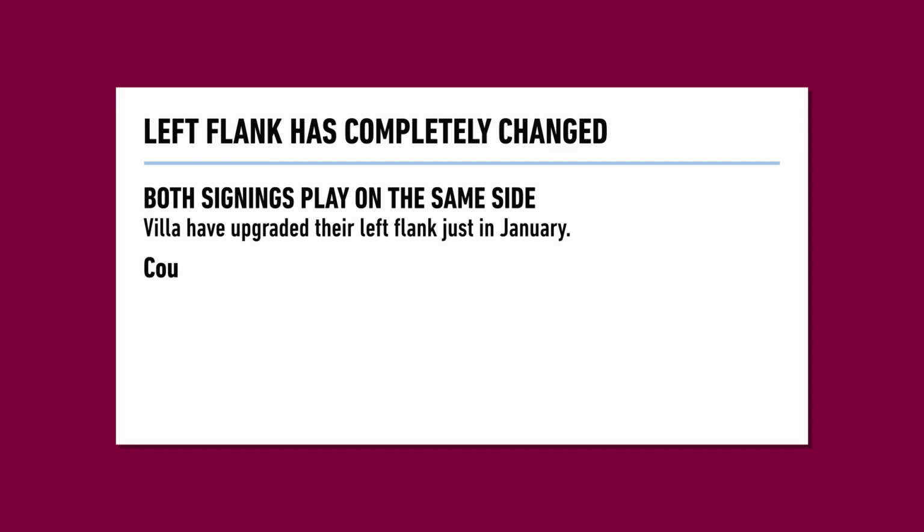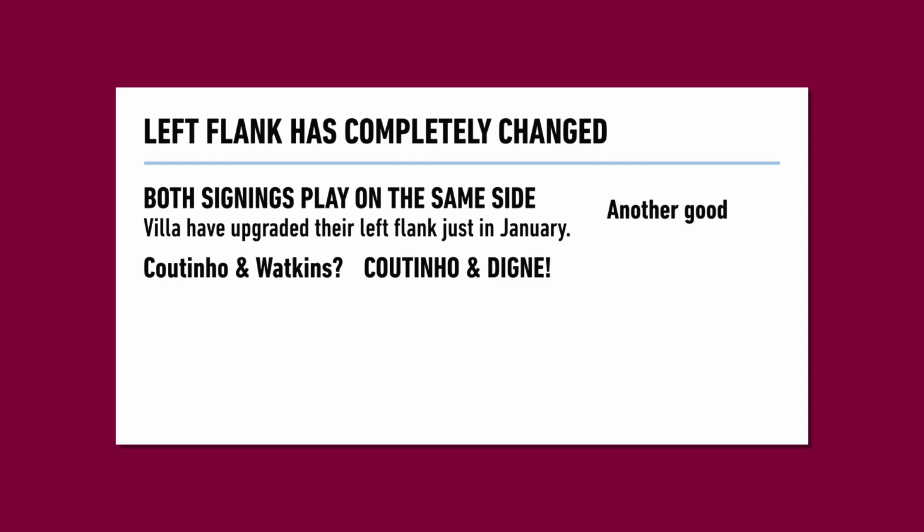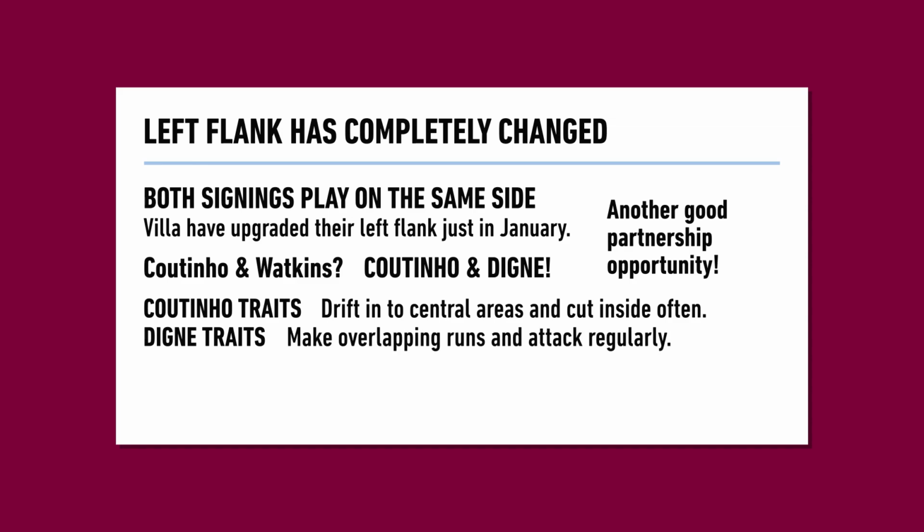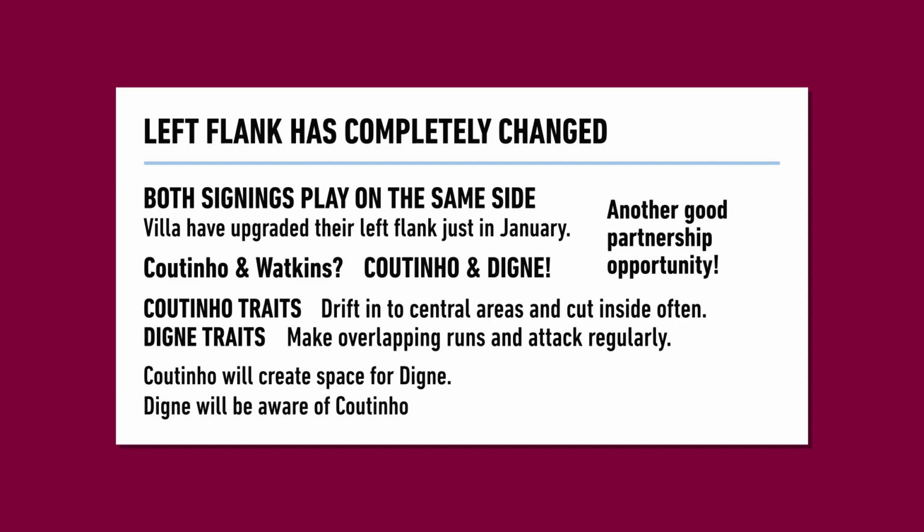We're talking about the partnership of Coutinho and Watkins, but Coutinho and Digne is another that has potential to work really well. As mentioned, Coutinho does like to drift into central areas. This is a trait of his to cut inside on his right foot, and a trait of Digne's is to make overlapping runs and be a main attacking outlet. So Coutinho creates space for Digne. This is so natural for him already to move into this space and be aware of what Coutinho wants Digne to do when he's holding the ball.